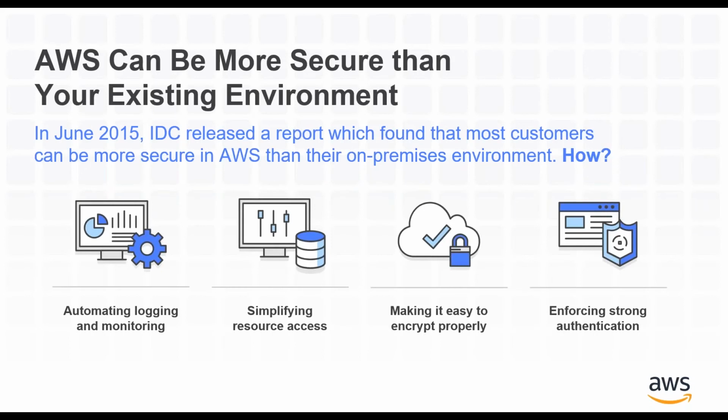AWS is in a position to help. At AWS, we understand that our environment can be more secure than your existing or on-premises environment. We look at security in a bunch of different ways, both in our release of new security services and features over the last few years, especially. This report happens to be from 2015. And in the many additional security features that we create in the existing services that we have.